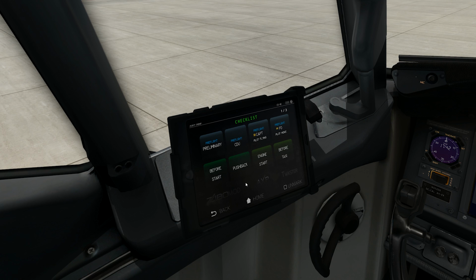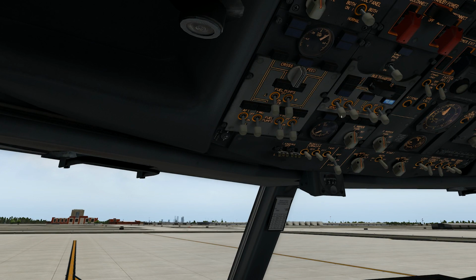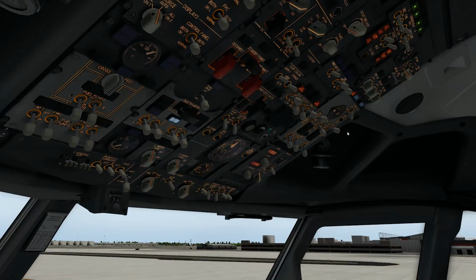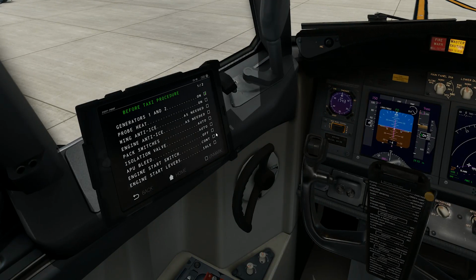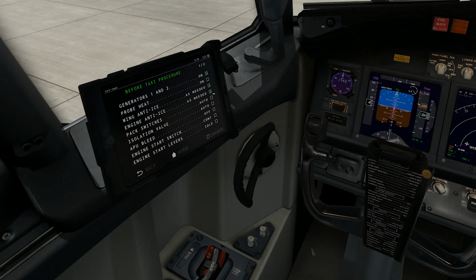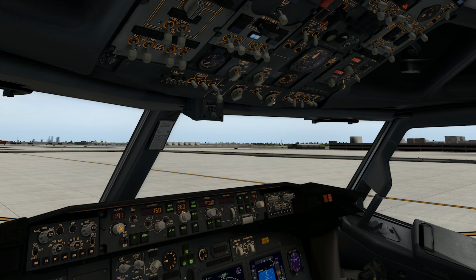All right, checklist. We will do the before taxi checklist. Gens 1 and 2. Let's go ahead and flip those on. There we go. Those are good. Probe heat, that comes on, 1, 2. Wing anti-ice is not needed, off and off. Pack switches are going to go back to the auto position, so we'll have air flowing to those now. Middle bleed comes off. Auto, off. And we can go ahead and put these to continuous.